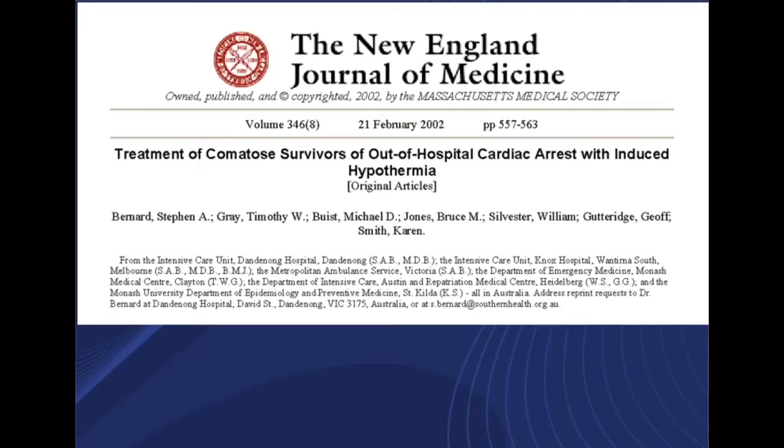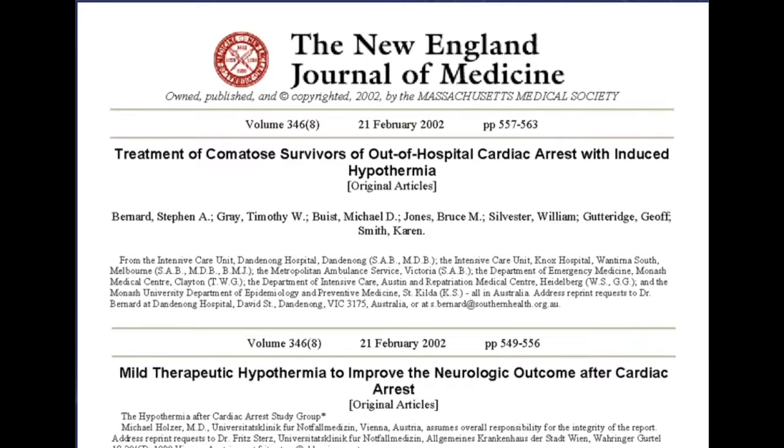And if they weren't responding to commands, on odd days they started treating them with hypothermia in the pre-hospital setting, just using the kind of cooling bags that you use for a sprained ankle, or on even days they just transported them into the hospital. And they did 12 hours of hypothermia to 33 degrees and showed significant improvement in neurologic outcome with that strategy. 49% good outcomes versus 25%.